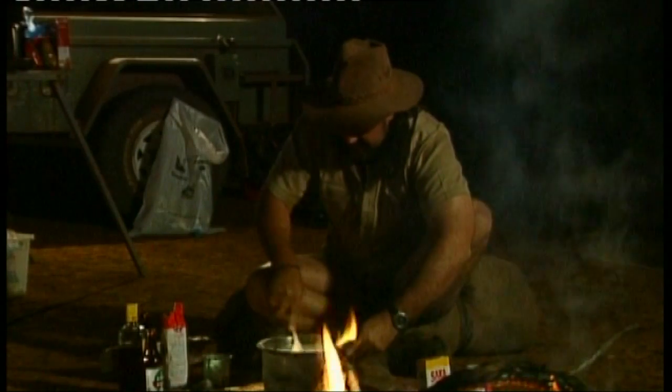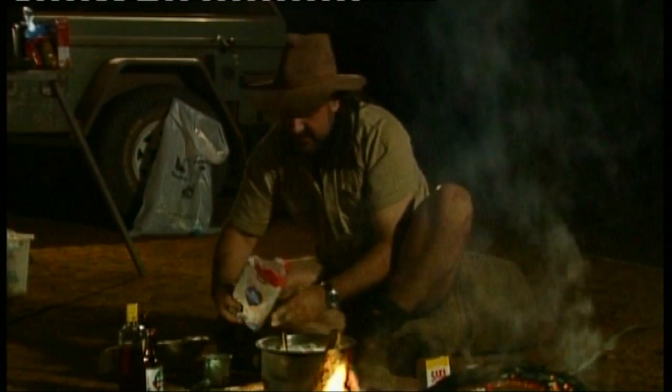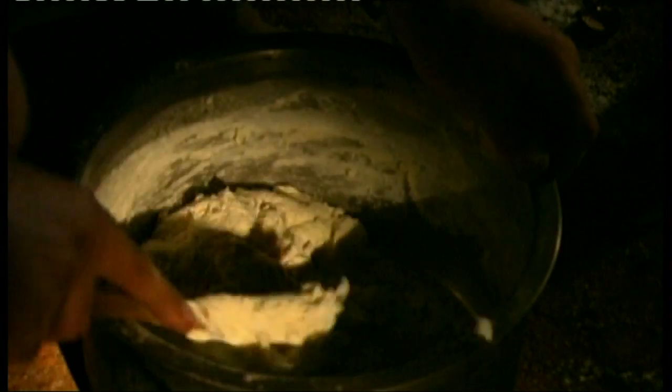There's no difficulty in making bread. We'll chuck a little bit more flour in there again. We get into the stage now where we're going to chuck the spoon away and get our hands in there. Now, how easy is that?